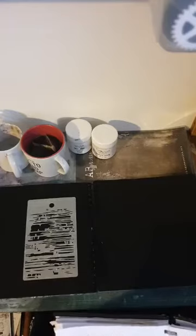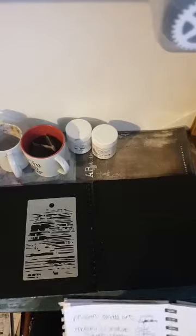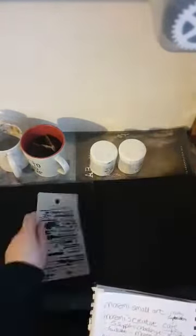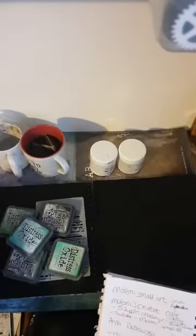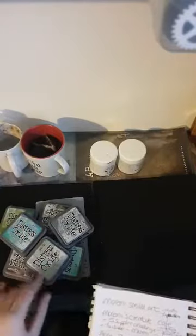Hi Charmaine, thanks for joining. So yeah, I've just grabbed things that were near me. I've got a stencil here, I've got texture paste, I've got some gel which I'm going to be using as my adhesive. Those are Fabrica ones. The stencil is from Maremi Small Art, as I said. I've got a selection of oxide inks, which I'll show you more of after. So I've gone for a kind of green, brown, grey colour scheme.